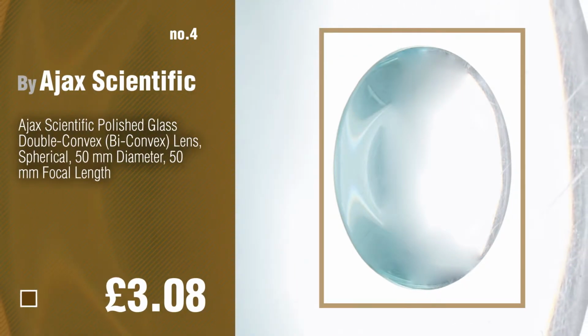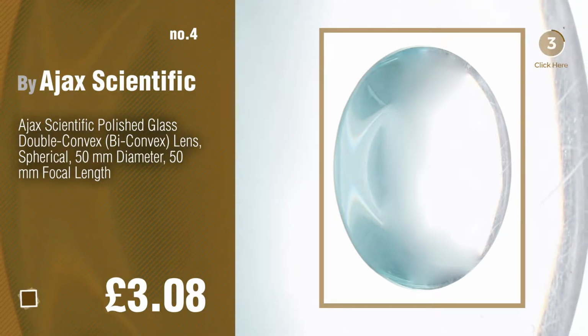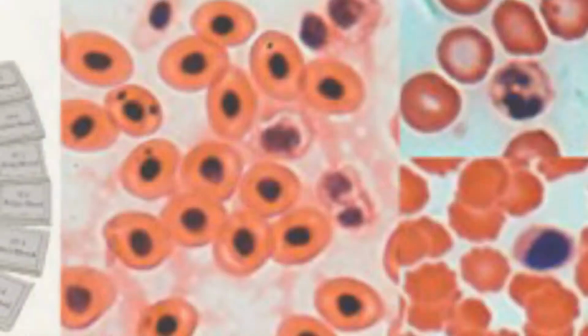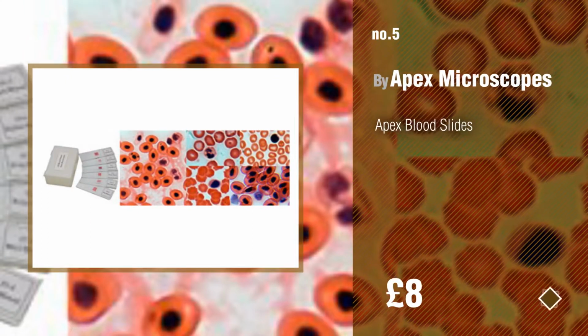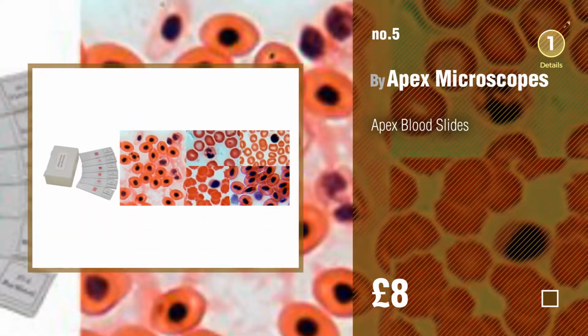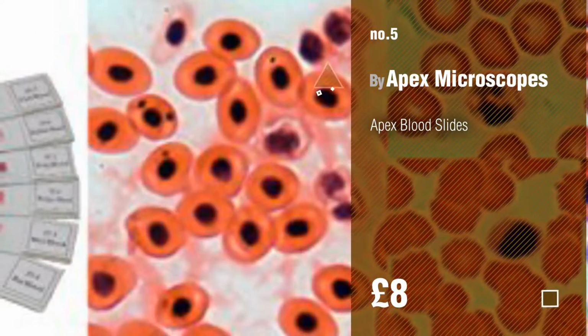Number 4, by Ajax Scientific. Number 5, by Apex Microscopes. Find these microscope accessories at up to 70% off by clicking the info circle.